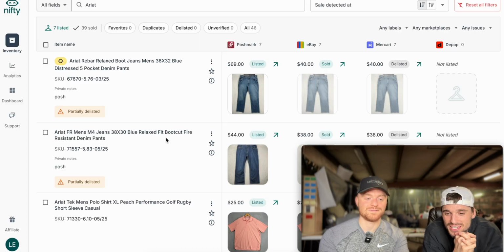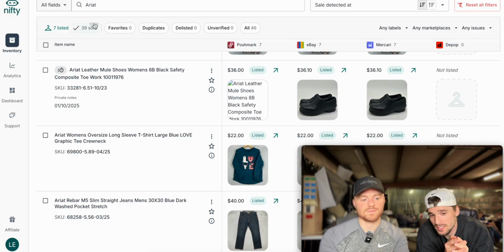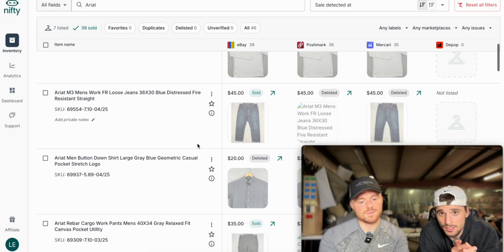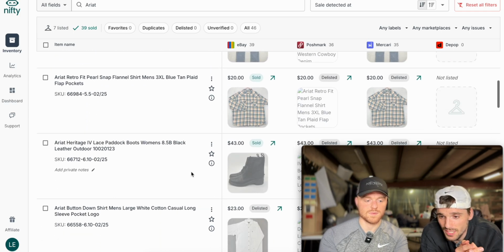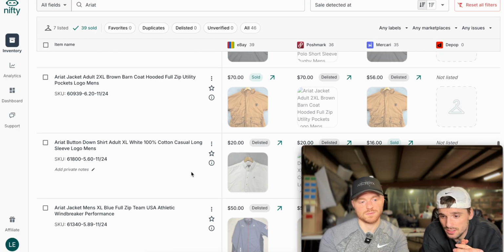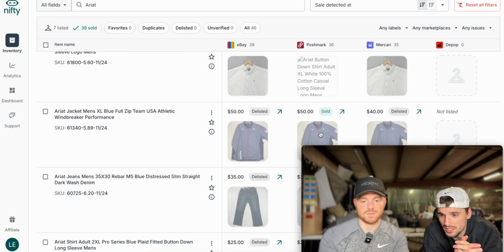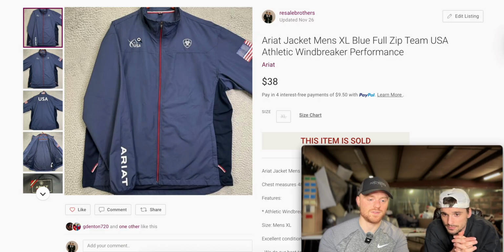Are you going to talk about anything? It's 2 delisted, so add 2 to the sold, 41. Ariat sells a bunch. We've sold men's, women's. It doesn't really discriminate. It sells quick for us. Not just the boots. Boots do obviously pretty well, probably the best, but the jackets and just regular stuff. A lot of the horse racing stuff, they'll have the USA horse racing stuff, and that does well too. Yeah, this is an example of the horse racing stuff.